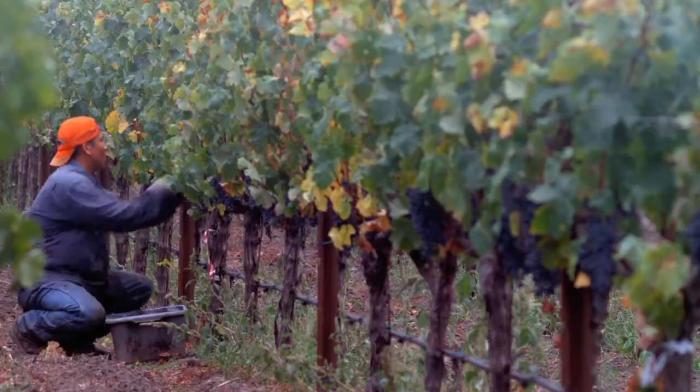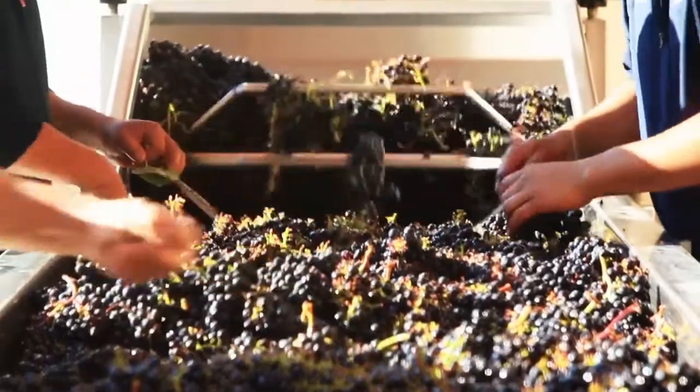I've been at Rombauer for 10 years, and how the Rombauer family differs from other wineries I've worked at around the world is they're really focused on making the best wine. Most other places in the world, you're trying to make wine to a cost per gallon or a cost per litre, whereas the Rombauers, they really are just focused on making the best wine possible.